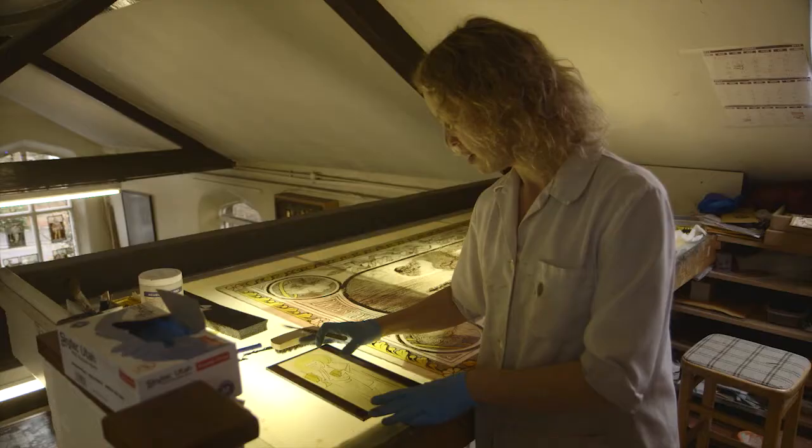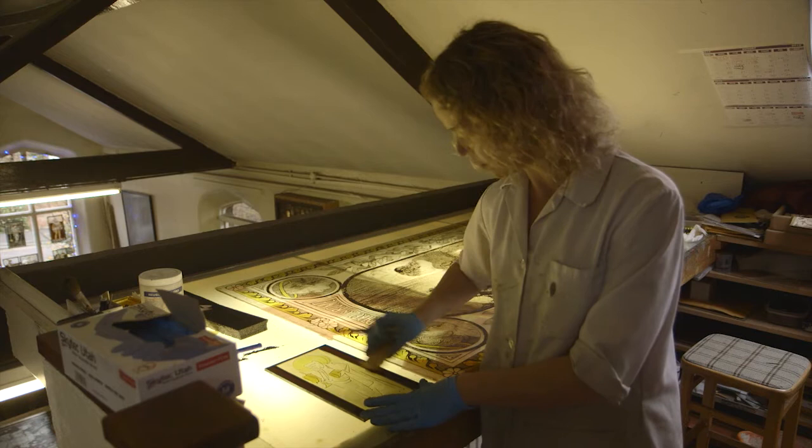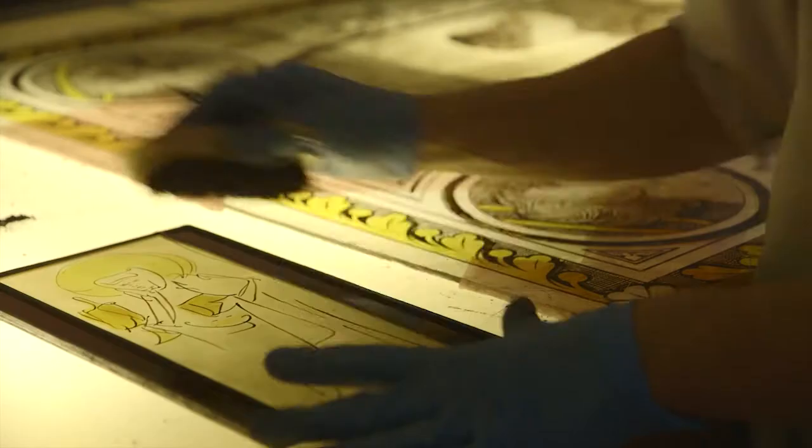I'm just finishing this panel. I've just applied a very light hand putty under the lead cames and taking off the excess and giving it a really gentle buff up with a very soft brush.